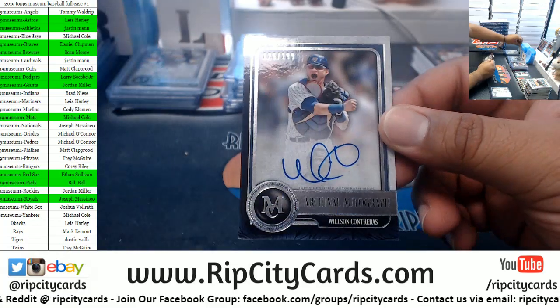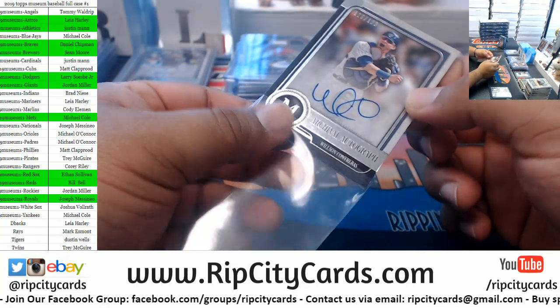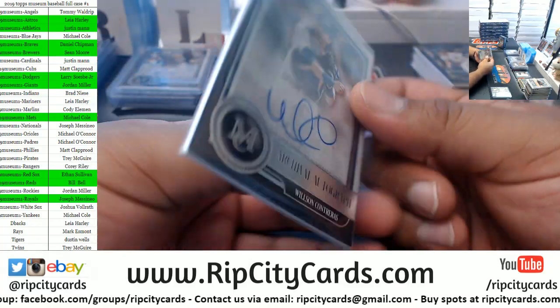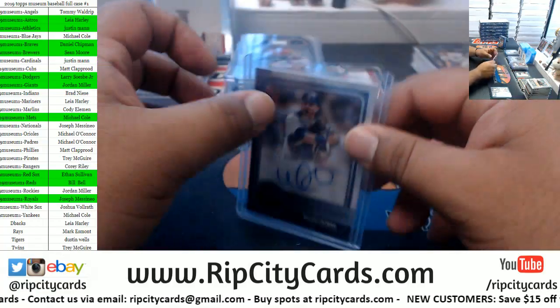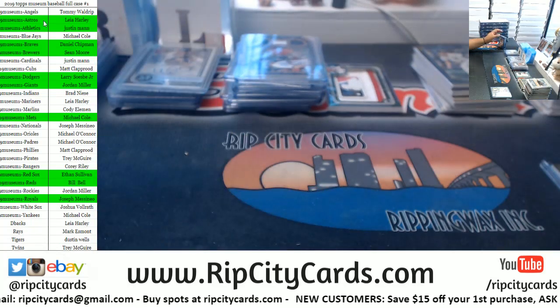We got Willson Contreras to 199 on card autograph for the Mets, I believe. Yeah. Oh, I'm sorry, for the Cubs. I was just kidding. I know he went to the Cubs. Thank God it has the logo on the back. All right, Cubs with a hit.